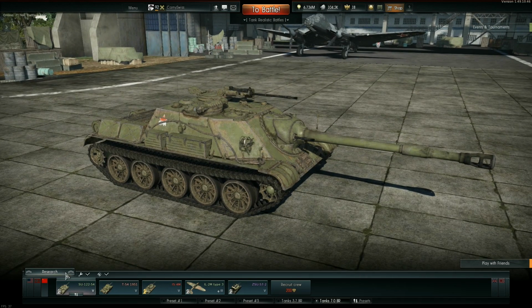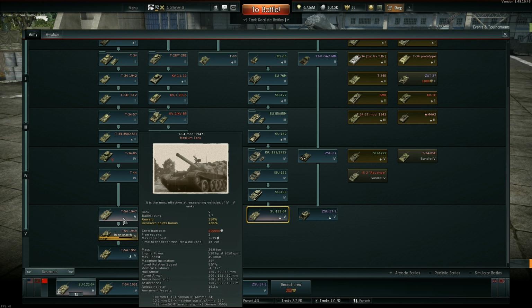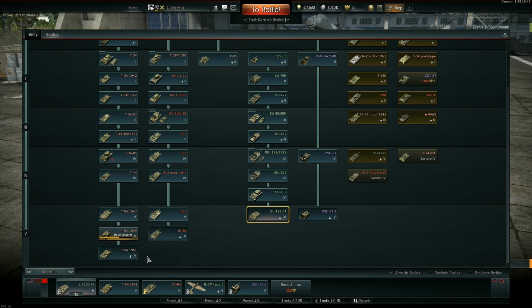It's not the first 8.0 battle rating tank I would research. I still think the T-54s are probably my recommendation. Well, the T-54-19 is not an 8.0 anymore, but get at least one of them. Get your IS-3, maybe grind another T-54, then get your IS-4, or maybe get your IS-4, then grind another. It really doesn't matter. All 5 of these tanks are good.